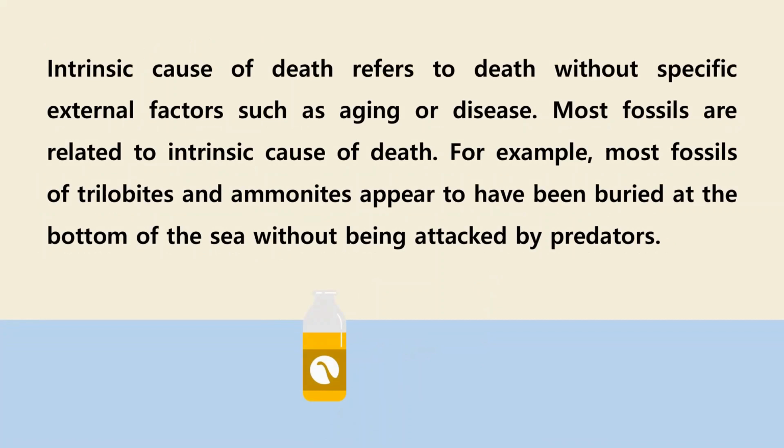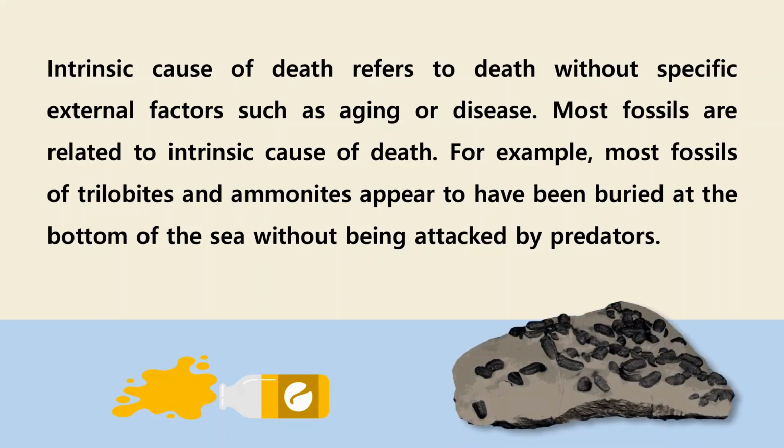Intrinsic cause of death refers to death without specific external factors, such as aging or disease. Most fossils are related to intrinsic cause of death. For example, most fossils of trilobites and ammonites appear to have been buried at the bottom of the sea without being attacked by predators.